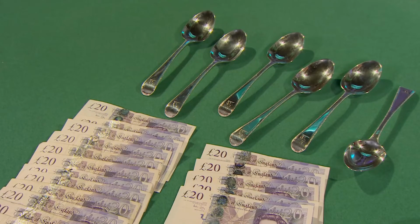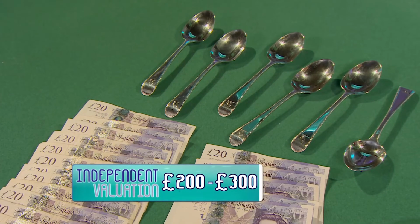Well, independent valuers and auctioneer are both within the £200 to £300 range. The offer on the table is a handsome offer. I can see why Stuart has put the money down. Superb, quality goods, Georgian silver. A nice collector would look at those and think, I'm having those. And so he's given you a very fair price. But he hasn't messed you about. I like that about Stuart.